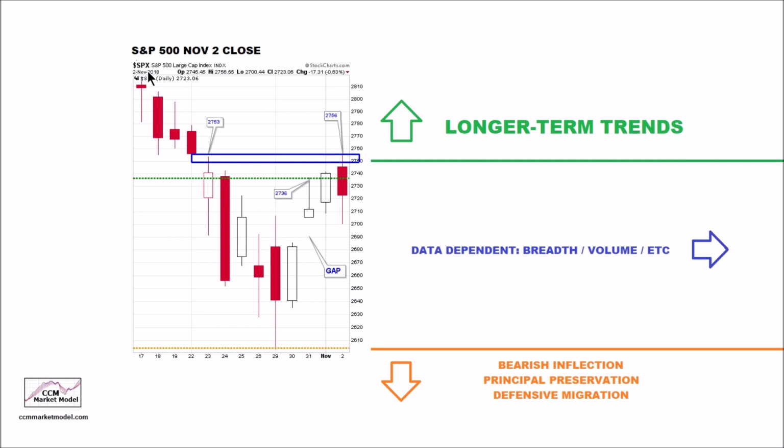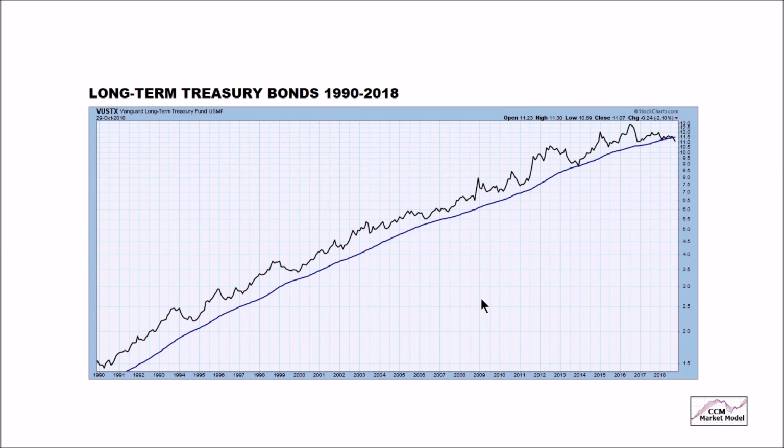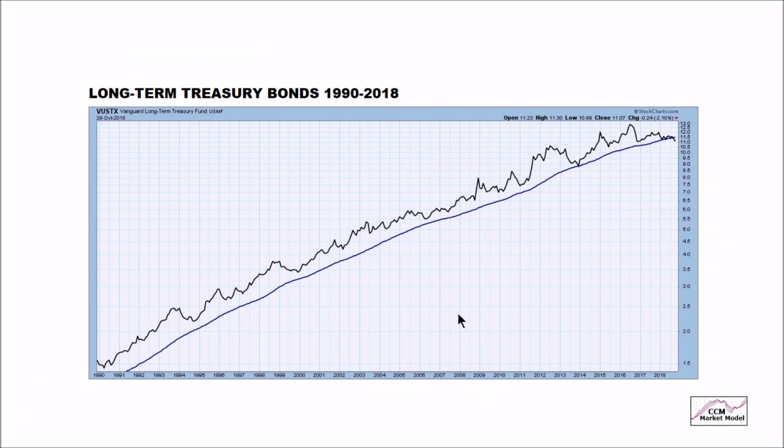November 2nd video. We outlined the case that the October 29th reversal in the S&P 500 could potentially be the early stages of a bottoming process. This could be, from a probability perspective, a sustainable low. This is October 29th. Talked about it on November 2nd. Were long-term treasury bonds telling us that treating this as a possible sustainable low was irrational? Not based on the facts that we had in hand on October 29th.